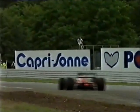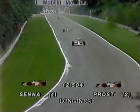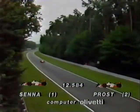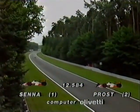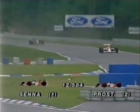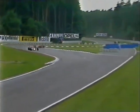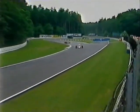Yes, so Prost, courtesy of his bad start, has had to give Senna a 12.5-second start, which is, you don't really want to give that to anybody, least of all Ayrton Senna on a wet track. However, the timing of the change to dry tires, if and when it becomes necessary, could change everything. Good timing could kill that gap. Bad timing could certainly destroy any chance that Prost has got. And this is a vital race for him.